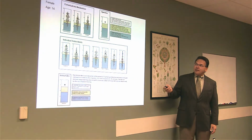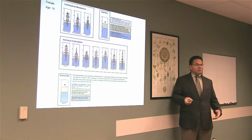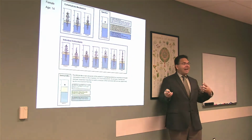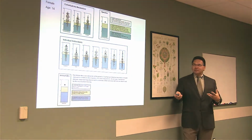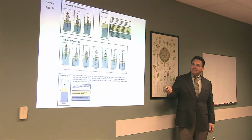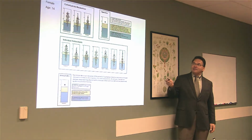Same girl, once again. You can see now this is a little different. This is why it's so important to test. She hasn't been exercising recently because of her fatigue and concussion, but her glutathione is very good. And look at that right there. See how high she is? That's an almost optimal status. And look at her Spectrox.